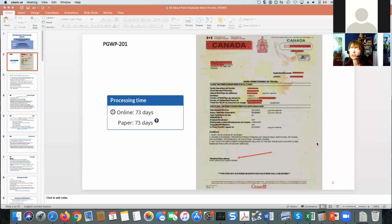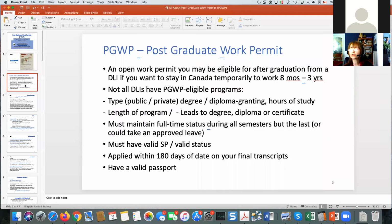Okay, so current time to receive a postgraduate work permit when you apply, doesn't matter whether it's online or on paper, is 73 days. So postgraduate work permit is for those students who are interested to stay in Canada and use their knowledge and skills received during their period of studies to gain necessary work experience in Canada, and I'm pretty sure try to qualify and apply for permanent residence.